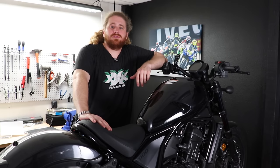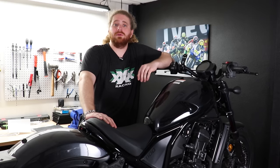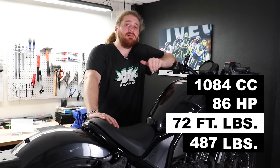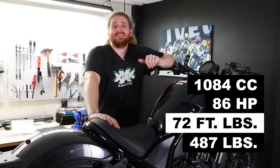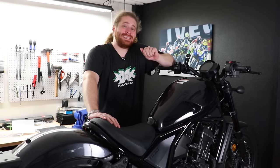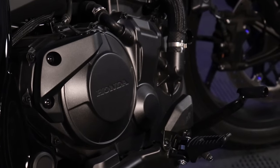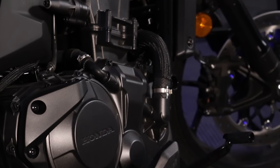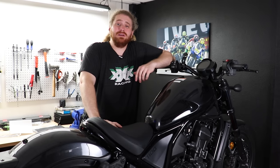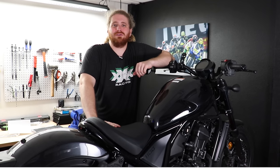Now on paper, this motorcycle right here feels like a direct shot at the Harley Sportster. And no, not the new one, the old one with the air-cooled V-twin in it. This motorcycle here is powered by a 1084cc parallel twin, putting down 86 horsepower and 72 foot-pounds of torque. It's weighing in at 487 pounds, which makes it substantially lighter than the Harley-Davidson and a lot pokier. This motorcycle's engine is derived off the Africa Twin, and so it makes its power completely differently than any other V-twin out there. And it's a very different feel. In fact, why don't we take it out on the road really quick and see how exactly this motorcycle feels.